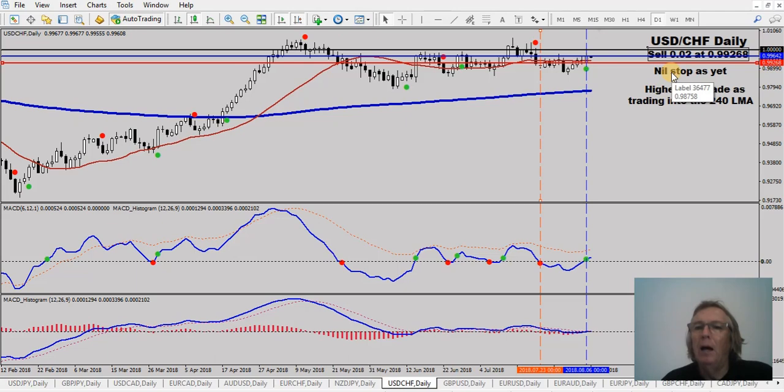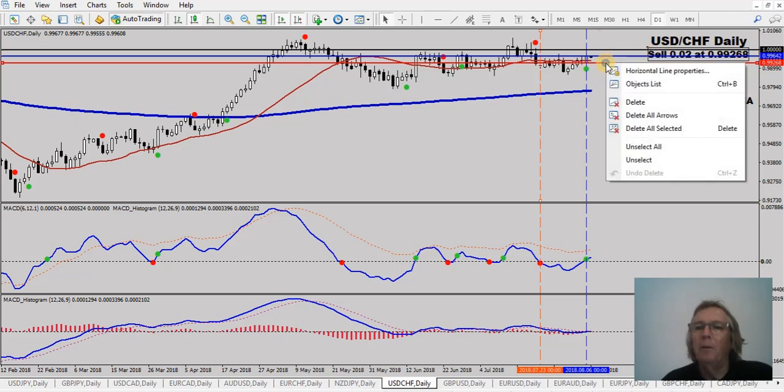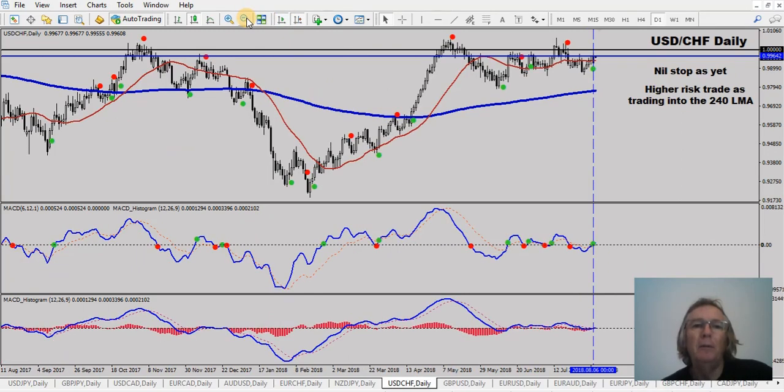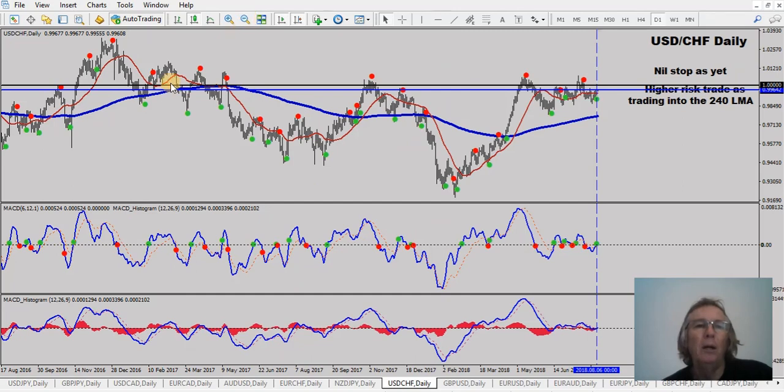One thing I do, and I haven't pointed out before, and I probably should have, this black line across here, that's parity. So that means 1.00000. So 1 US dollar equals 1 Swiss franc, and you can see we're pretty close to it. It is a sticking level. It's what you'd probably call a huge number, a big number, parity. So that's what that is.